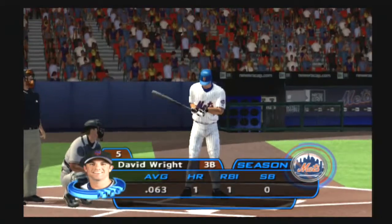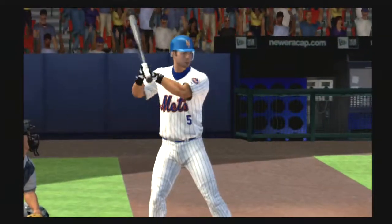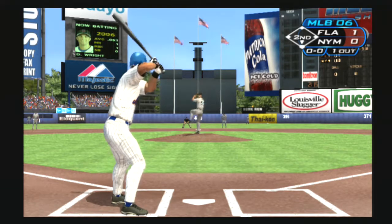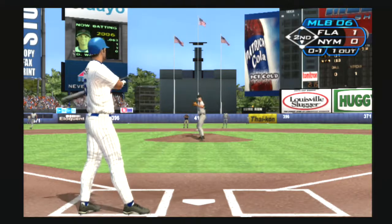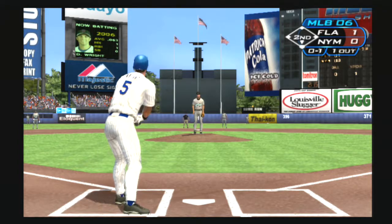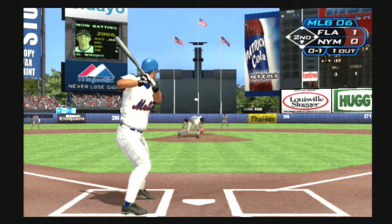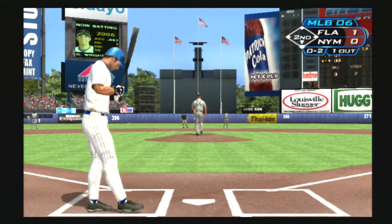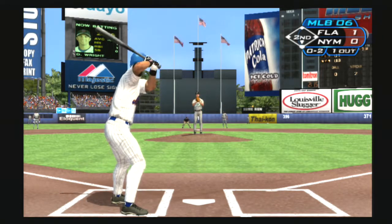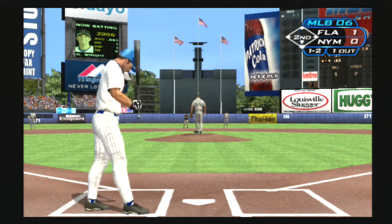David Wright will stand in. Excellent. David Wright. First pitch fastball swung on and missed 0-1. Just rearing back and throwing the heater by him right there. In there, and it's 0-2 now. Here it comes. Good job of holding up on the low ball there, and it's 1-2. That thing's moving pretty good at the end.